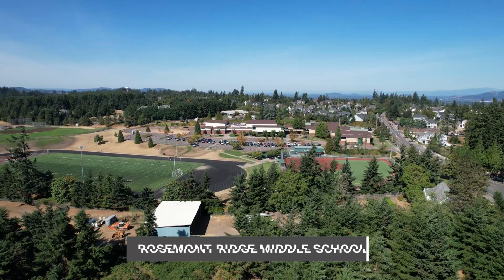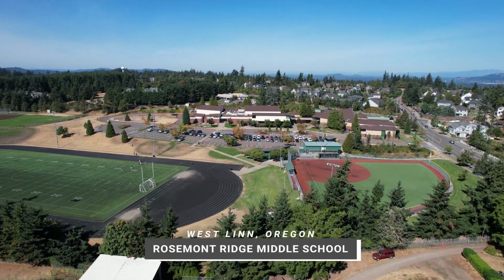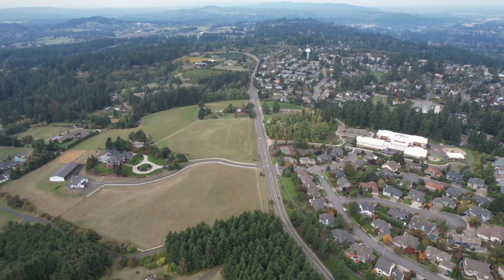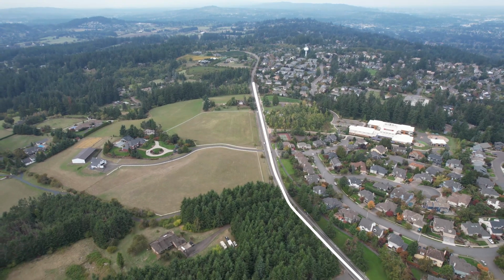Off here to the left, you have Rosemont Ridge, which is a fantastic middle school, consistently ranks one of the best public middle schools in the area right now. It's also a beautiful facility. And now we're turning left onto Rosemont Road, which is the main thoroughfare from West Linn to Lake Oswego.